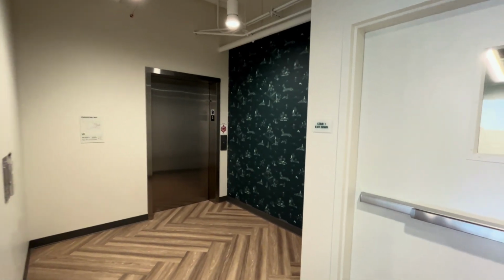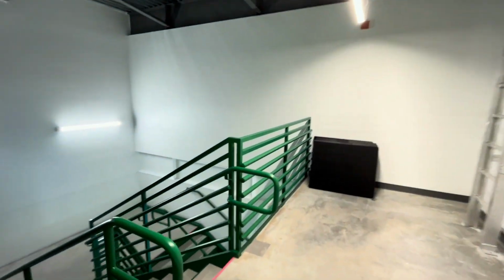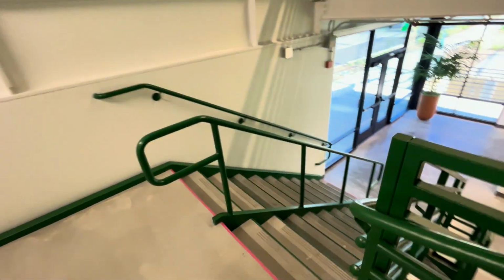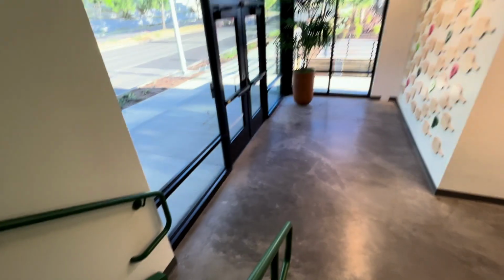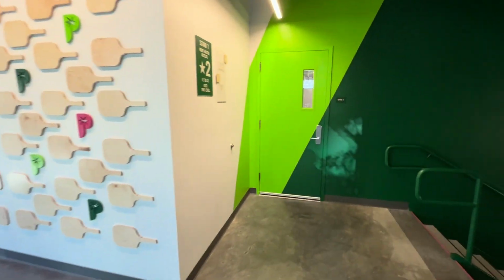Before I go down the flight of stairs, it's worth noting that they have elevators for those who don't want to get the extra steps in. So it's a fairly spacious staircase. Not sure how important that is, but here it is. I was told that this building was built from the ground up just for this facility, so everything is designed instead of converted. Wall of Champions. And this is level 2.